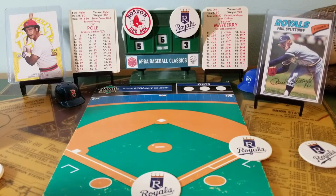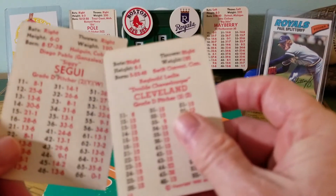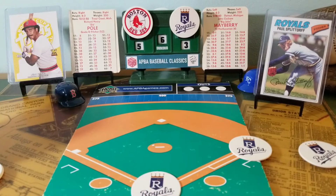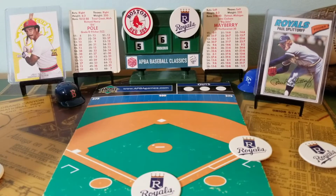All right, new pitcher for Boston is going to be Dick Pole. Not a lot of choices here. I've got Cleveland, Segui, and Pole. They're all D pitchers. Segui is a DW. Pole's DZ, so we'll go Dick Pole. And John Mayberry is the batter for Kansas City.